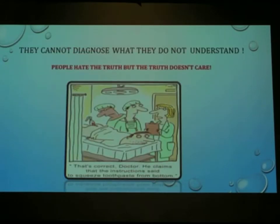How about this one? That's correct, doctor. He claims that the instructions say to squeeze toothpaste from the bottom. This is a birthday card a hygienist sent me. Not Veronica. So it's happy birthday. Okay.